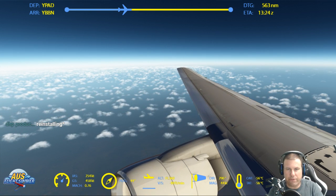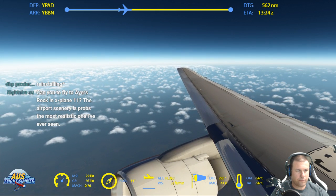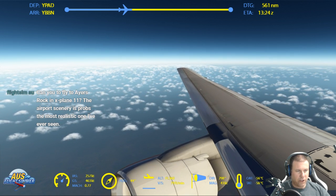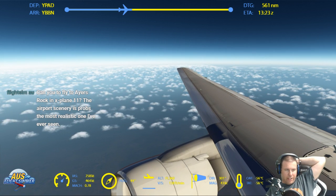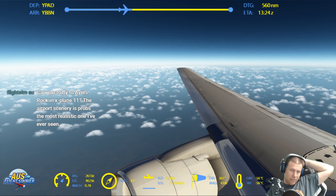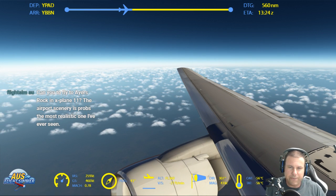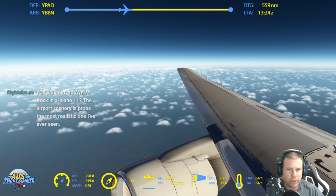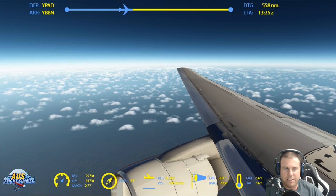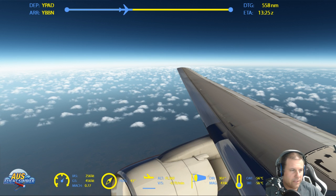Go for a bit of a passenger view of the window. Can you fly to Ayers Rock in X-Plane 11 airport sooner? It's probably the most realistic I've ever seen. Yeah. The scenery's okay for Ayers Rock, but it's got some quirks in it. It's a bit weird. You've got some of the AI in there flying around, like the helicopters, just doing schizo, funny things.